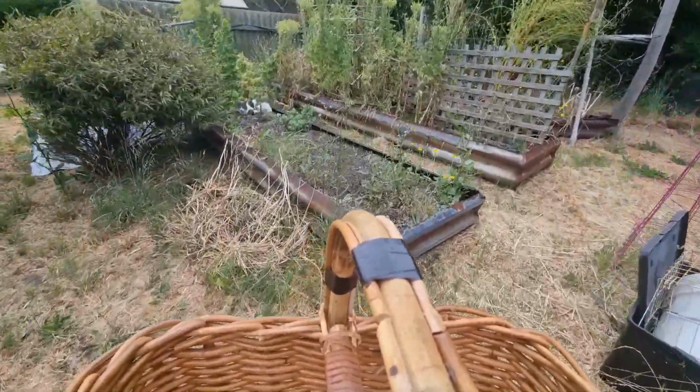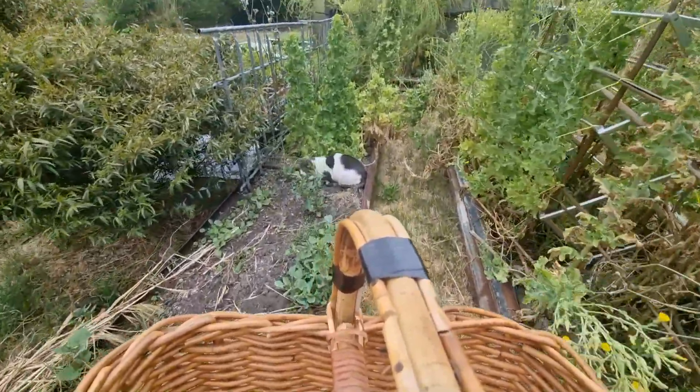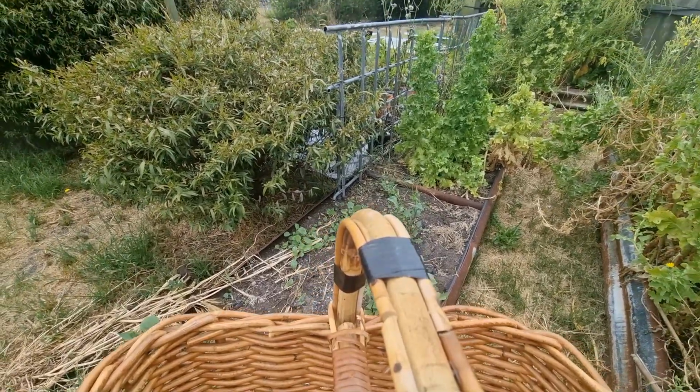What on earth is that thing thinking it's doing? What do you think you're doing? That is not a rest place. That tree there is your rest place, naughty cat.